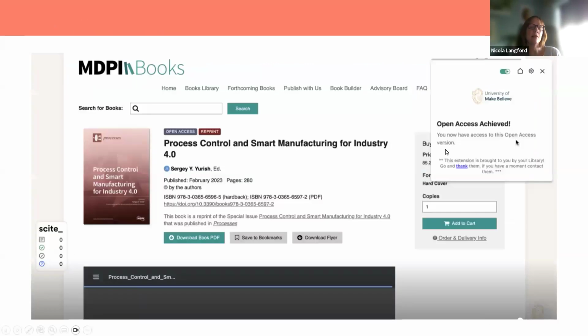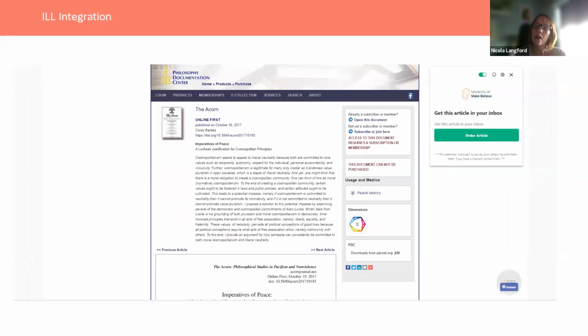And here you can see once you've clicked through to open access, then for the monograph, it says open access achieved, and you now are able to access the book. If it's not in your holdings, and we can't find an open access alternative, then we also integrate with your interlibrary loan system. So this creates a pre-populated form.